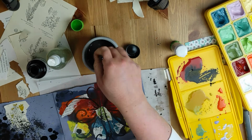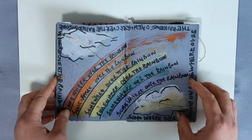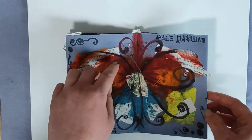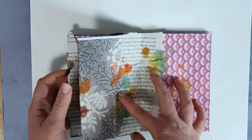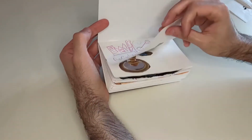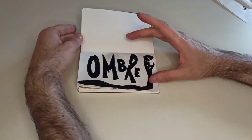If you want, you can also add different pieces of paper to extend the pages of your book, or create pockets to hide secret things. This was my artist book. Let's have a look at Claudio's. He created a small book dedicated to our past videos of In Corto d'Arte.